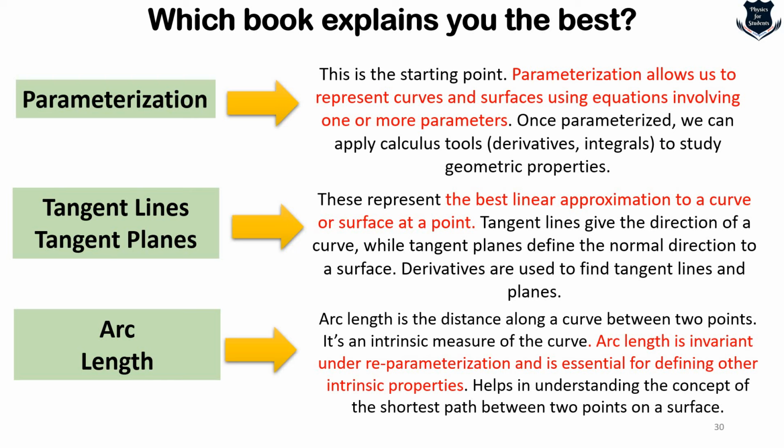This means that no matter how you describe a curve mathematically, the length of the curve remains the same. So intuitively, think of a curve as a physical object like a piece of string. You can describe the string in different ways, for example, by its length or time or by some other parameter, but the physical length of the string itself doesn't change. I'm not going into cutting and gluing, those are different. Mathematically this can be shown by using the integral formula for arc length and applying the chain rule for the derivatives when changing parameters. The result is that the integral simplifies back to the original arc length formula.